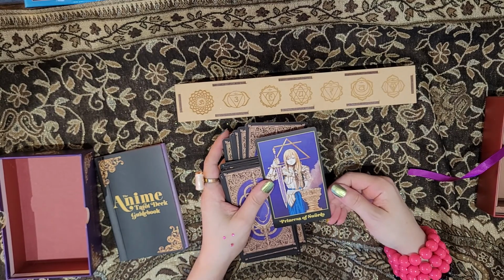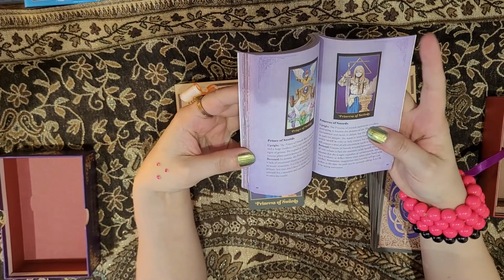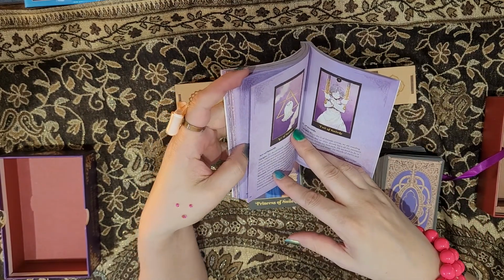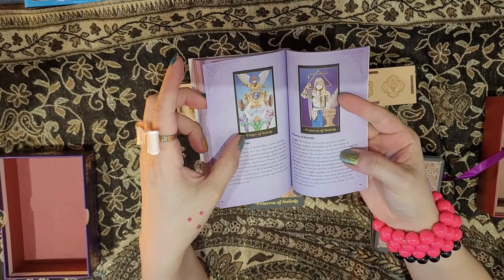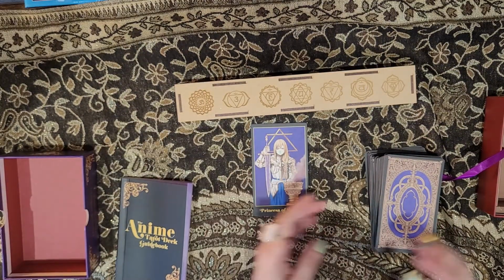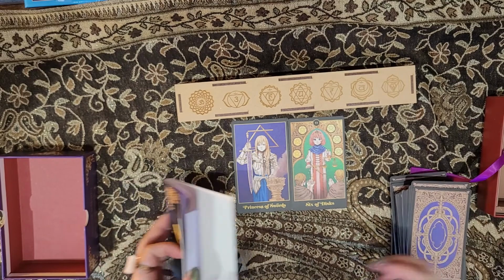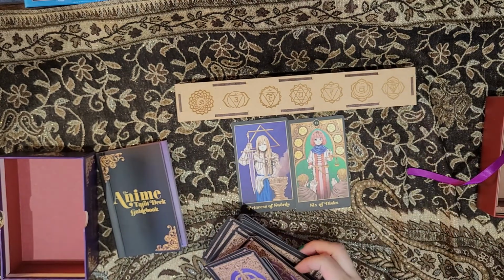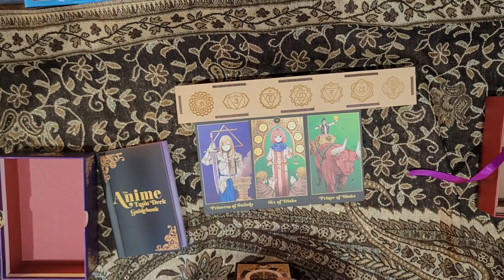Princess of Swords. So princess would be a page. Oh no. That would actually be, oh, interesting. So you have the king, the queen, the knight is the prince, and then yes, the page is the princess in this deck. So this would be the Page of Swords. Six of discs, which would be pentacles. And the Prince of Discs, which would be the Knight of Pentacles.